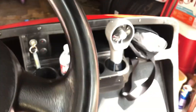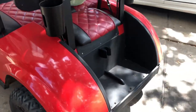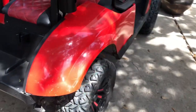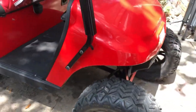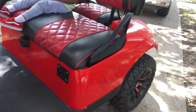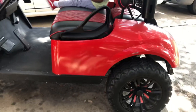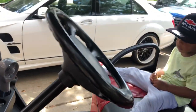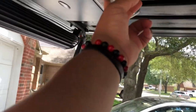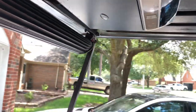That's that reverse siren. The beep. So for those of you who haven't seen the Red and Black Collection golf cart, this is her in all her glory. Nothing fancy, just a red golf cart with black wheels. We got it lifted, put some off-road tires on it, custom wheels. It's clean. It's an electric EZ-GO golf cart. We put a little TV in it to watch movies and stuff.